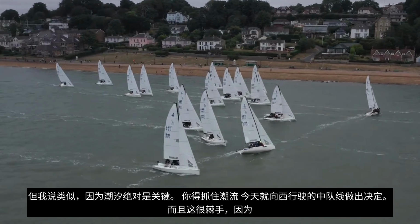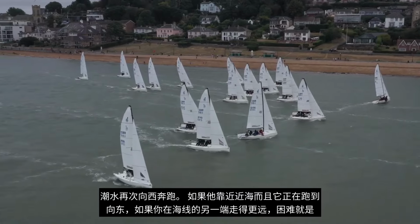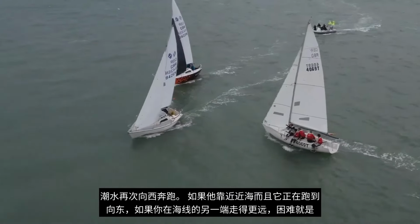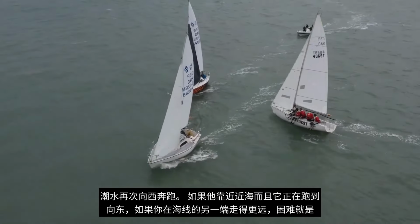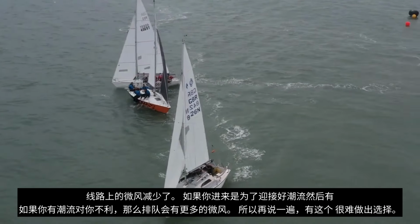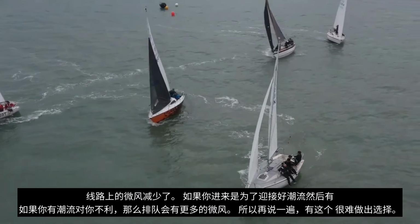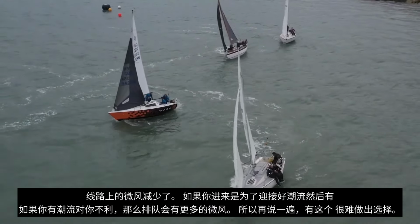And it was tricky because the tide once again was running to the west if you got close inshore, and it was running to the east if you went further offshore at the other end of the line. The difficulty was there was less breeze in on the line if you came in to take the good tide, and there was more breeze out on the line if you had the tide against you. So again, there was this difficult choice to be had. And yesterday, it seemed fairly straightforward for a lot of the classes that you had to come in close to the shore and get into that tide. Today, it wasn't like that at all.